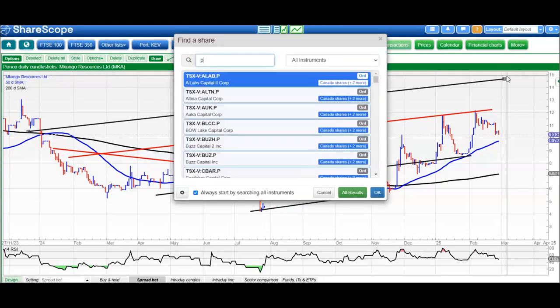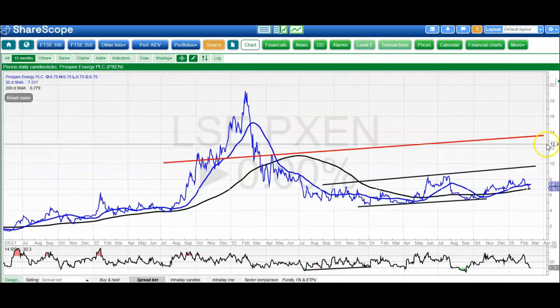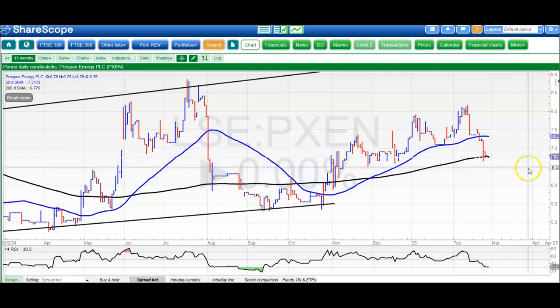Next up is another requested stock, probably I think from the same person, Prospex Energy. Here it's slightly disappointing that we've had to go back to the 200-day line, but recent support there around 6.5 pence, and above that, still looking for the top of the rising trend channel there towards 10 pence by the end of next month. The key here is staying above recent or post-November support there at 6.5 pence on a mid-close basis.